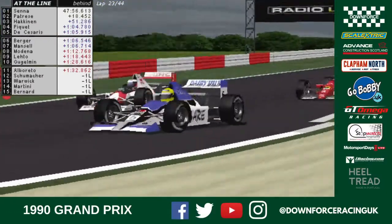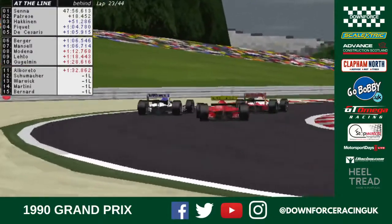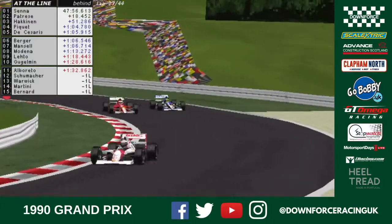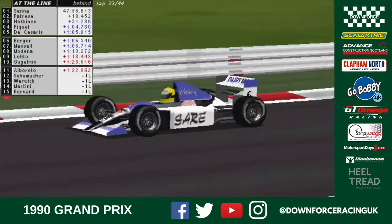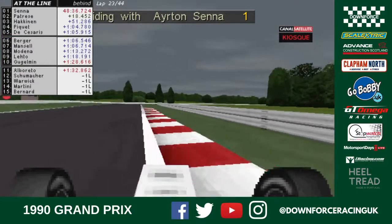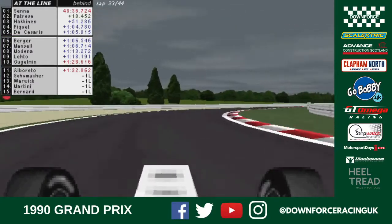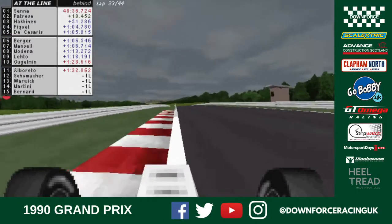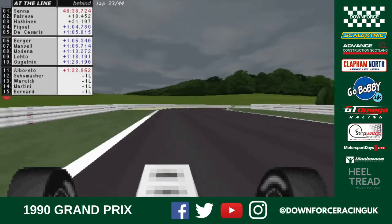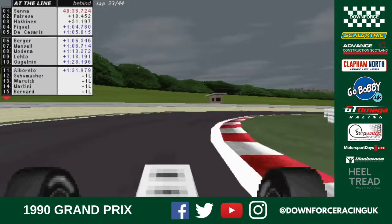A big spin for Piquet, but he hasn't lost his place as now Berger and Mansell try to lap Ratzenberger's Reynard. Mansell now gets his move through. No problem at all there. So a very tricky situation. Senna leads. Patrese in second, 18.4 seconds back from the 1988 world champion, who is still bidding to become world champion in 1990, but he's really got to work at it.